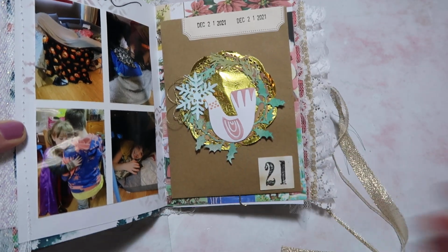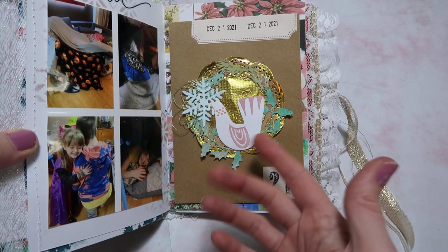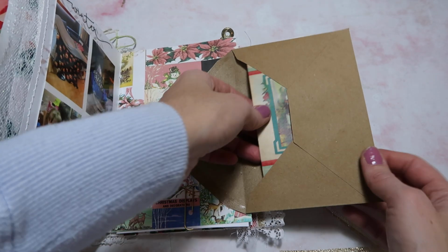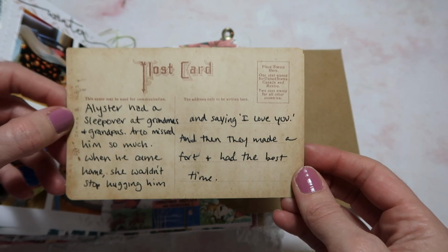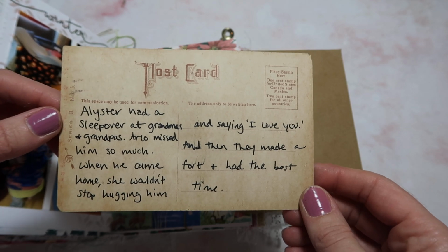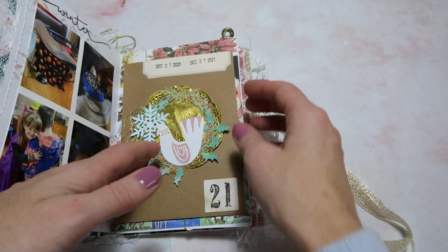This was also the first day of winter, so I wanted to include this little doily that just reminds me of winter. And then this opens. And I used a vintage postcard, one of my faves. And I don't always like writing on these, but at the same time I want to use them. I have this one scanned, I believe, so I just did a small amount of journaling. Just really trying to get these days done.